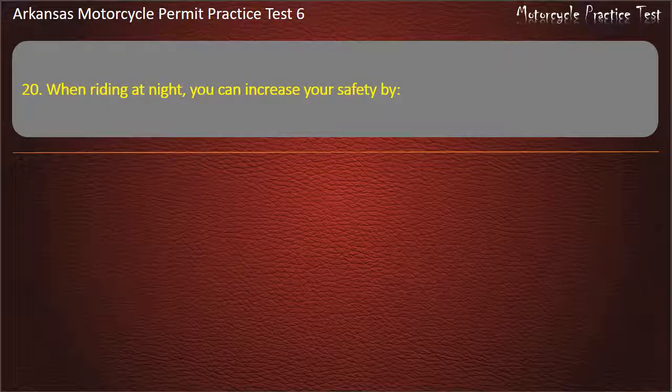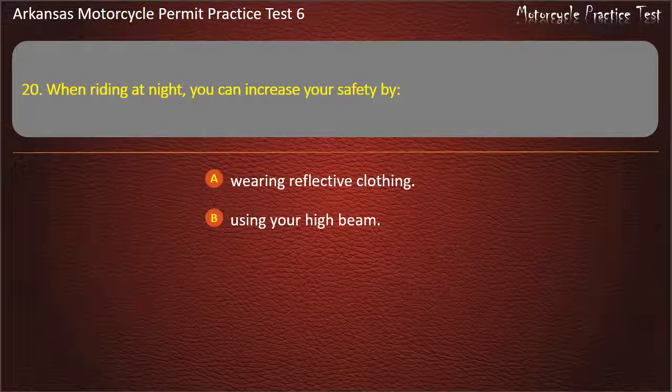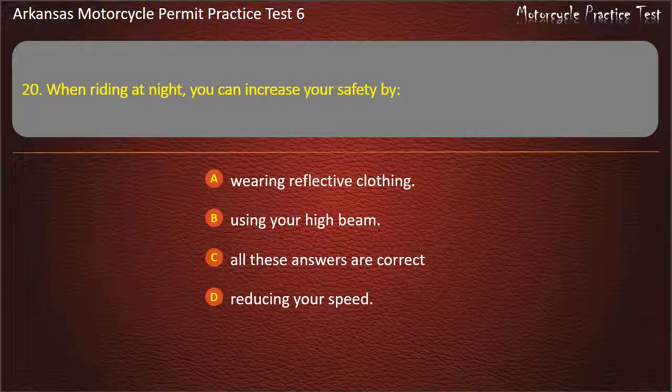Question 20. When riding at night, you can increase your safety by wearing reflective clothing, using your high beam, reducing your speed, or all these answers are correct. Answer: All these answers are correct.